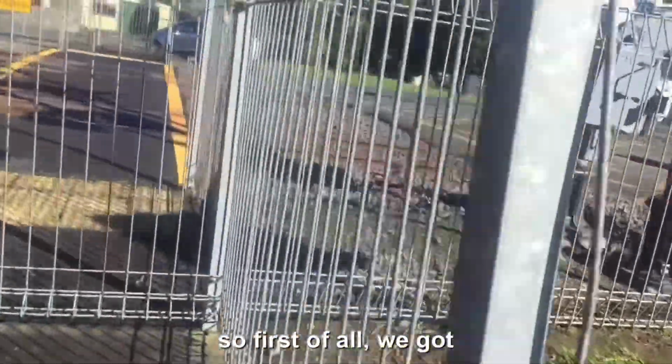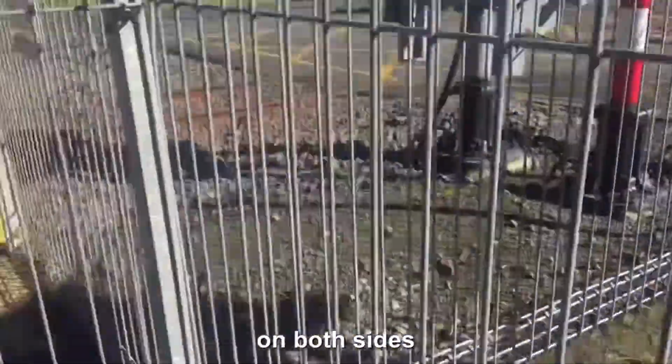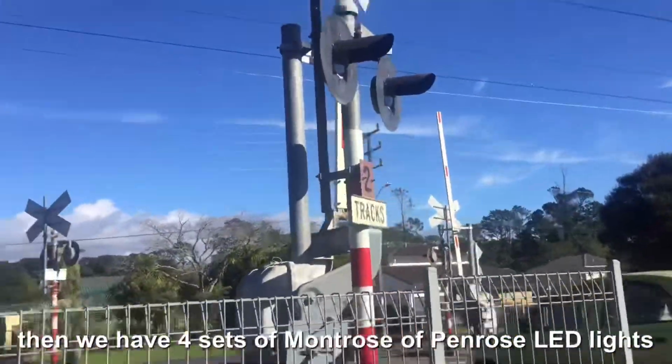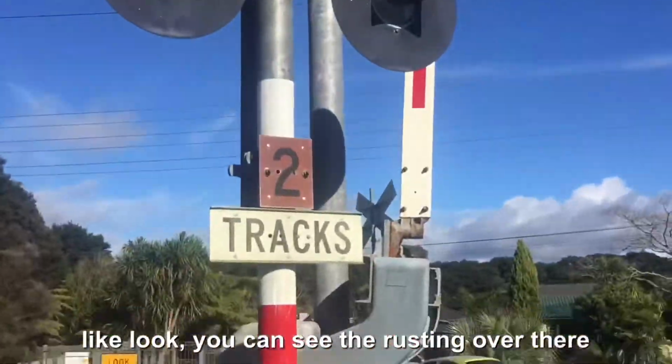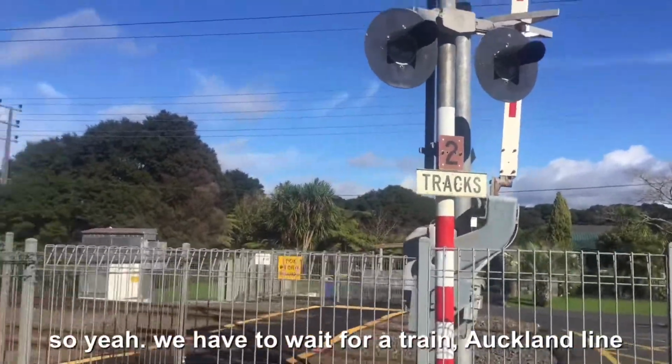So first of all, we've got Western Cullen Hayes barriers on both sides. Then we have 4 sets of Montrose of Penrose LED lights. And these are actually really old. Like look, you can see the rusting over there. So yeah, we have to wait for a train, Auckland line.